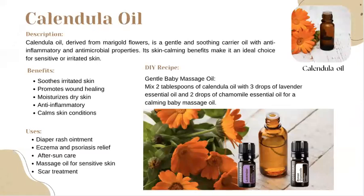Then the next one that I'm going to talk about is Calendula oil. This is one that is not an actual carrier oil. This is one that is created to become a carrier oil. And this is one that is so beautiful, so potent. When we're talking about calendula, we have the calendula from the marigold flowers. We have calendula ointments and such that are always sold in stores. This is what you can do with the same essential oil. So calendula actually comes as an essential oil.